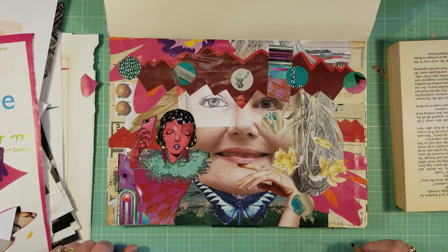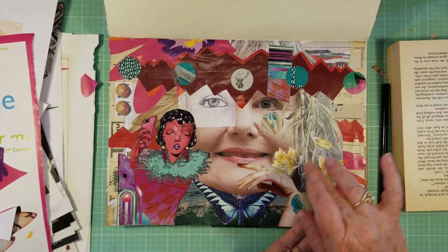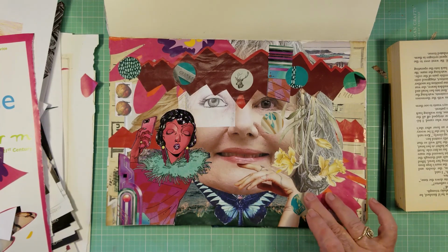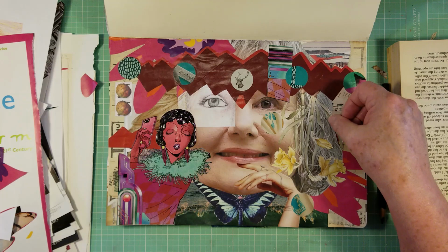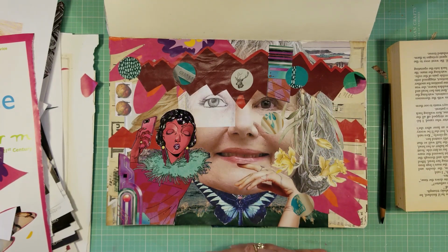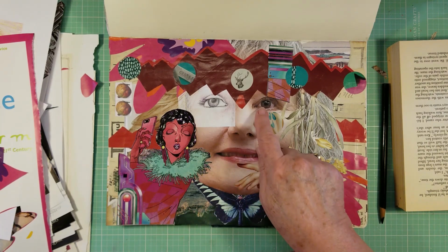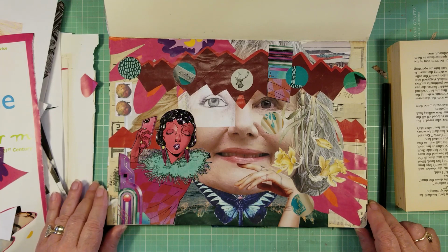Okay. And I might go in and work with some of these areas, like back here in the hair, to blend the texture of the hair into the daffodils, the leaves and the stems, so that they kind of blend together better. I might put some more color on my lips, and I might go in and work on this eye with colored pencils too. But all in all, I'm pleased with the way it worked out.